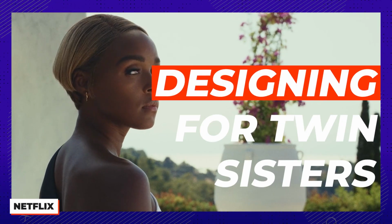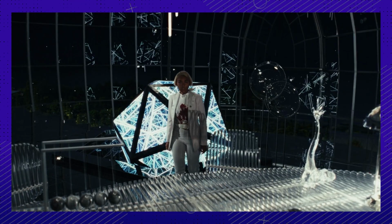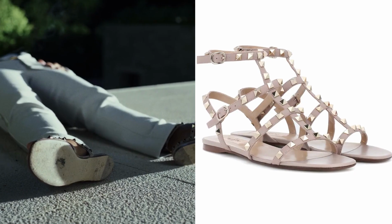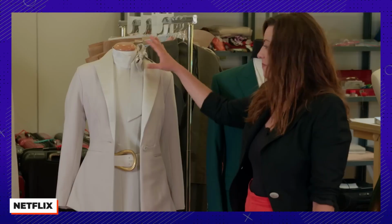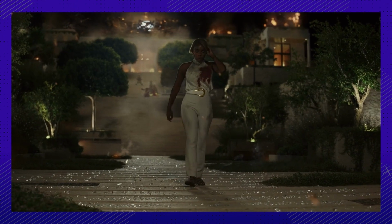Wow. So like our girl, the leading lady Janelle Monae, for example, it was so crucial to be able to run for her. That's why her entire outfit was built, you guessed it, all around her shoes. You know the ones, her Valentino flats. You come here in your Gucci flats telling us Valentino. And then everything else, her suits, the accessories, it all came after the shoes.